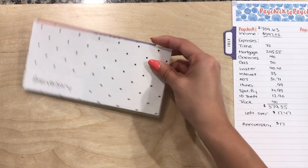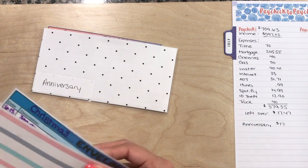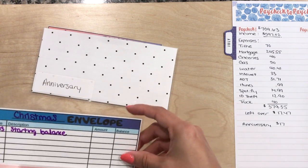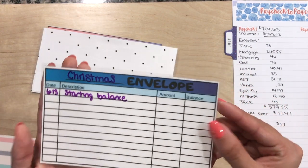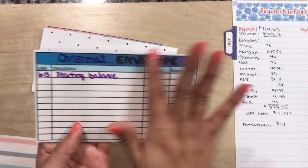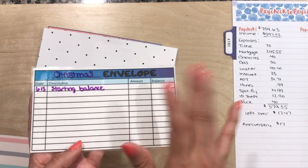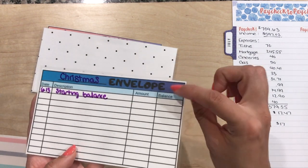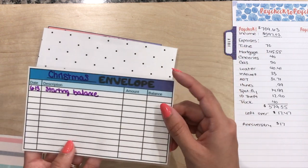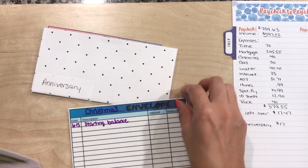So I have that, and then also I know I have funds in here that I have to account for. So this is another color that is available on my Etsy shop, and I also have it just in plain white for those that don't want to have the colors. But I just like the different colors here to switch things up.